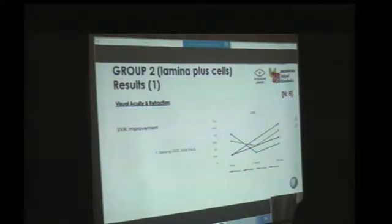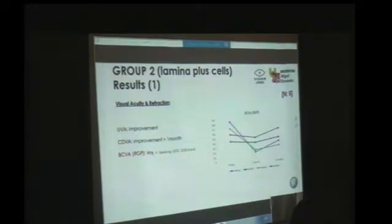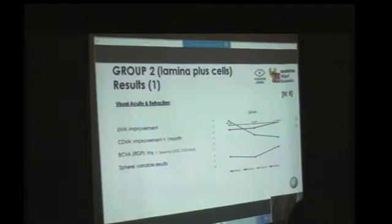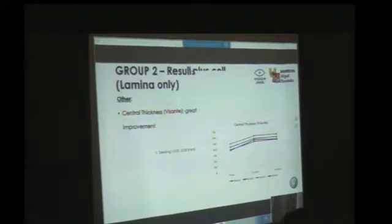These are the results in the group in which we implanted only the lamina. We had an improvement in corrected-distance visual acuity. We had a very good contact lens improvement after 1 month, and we have a variable refractive outcome with a stable cylinder following 1 month. So we had an initial worsening of vision because the transparency of the lamina was suboptimal at the beginning, but later on it became transparent. You will see in the pictures later on, and the improvement was happening basically because the cornea was thicker and because we had a more stable condition.